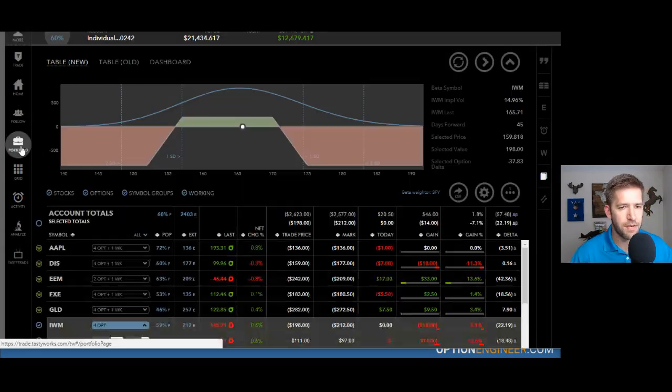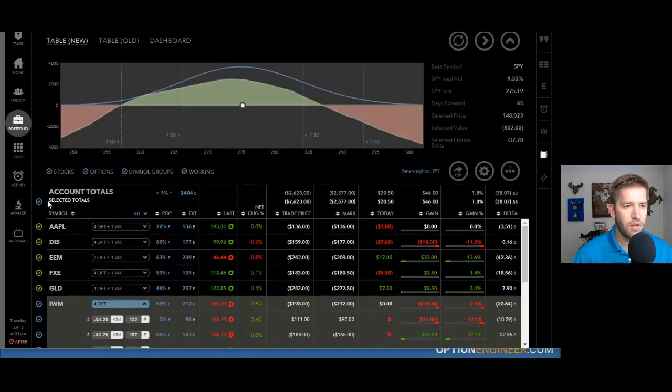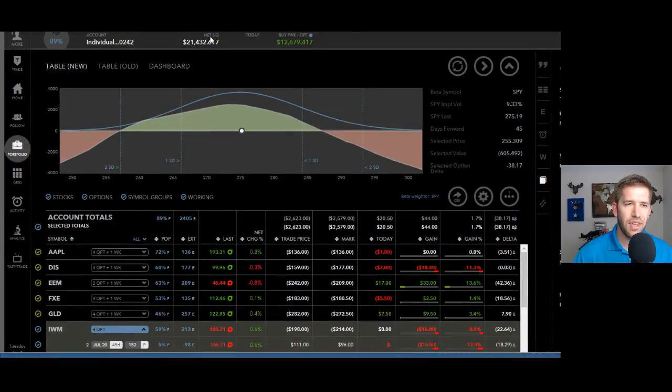Let me see if there's anything else to cover real quickly. What's nice about the overall strategy here is that because I have a mixture of defined risk and undefined risk, I'm able to put on a good number of positions without overburdening my portfolio. So if we go up here, you can see I'm getting closer to 50% invested. I've got a net liq value of $21,400, and I have $12,600 of buying power left. So I'm not quite halfway there, but I'm approaching it.